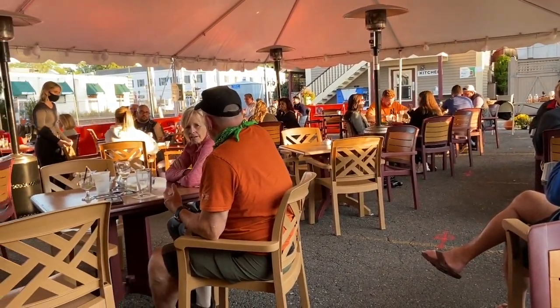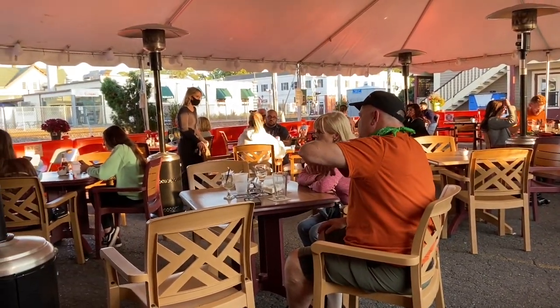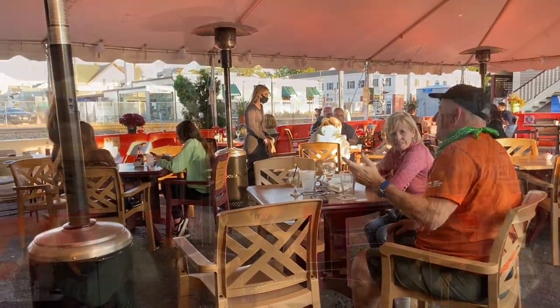F40 PH-3C. Having dinner at Brady's, a nice little tent on the outside, and there are the railroad tracks over there, so I won't miss a thing.